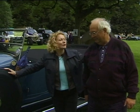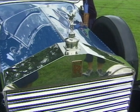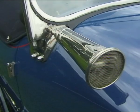And welcome back. Now I'm with my friend here, Don, who has got the most beautiful Rolls-Royce here. Do you want to tell us a story behind it, Don? Yes, I bought the car 12 years ago from a dealer down in Hampshire. It was a retirement present to myself after being 31 years in the hotel business in Llandudno. Well done. And I've had 12 years of pleasure with it, going to shows and that ever since, and it's given me a lot of pleasure.